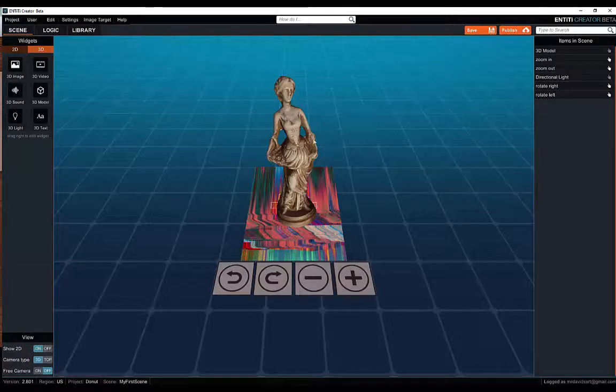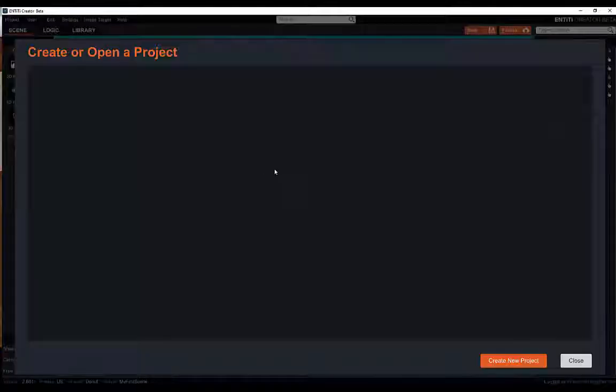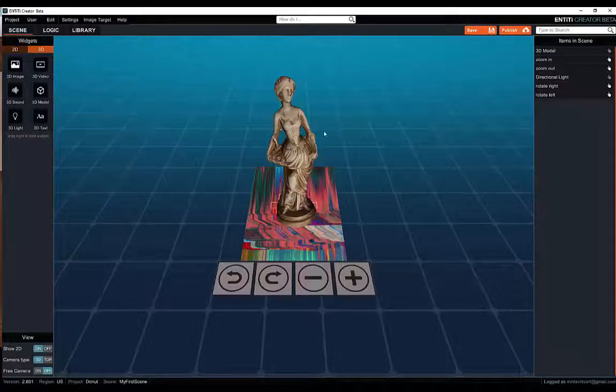So let's switch over to my phone now with the actual app, and we'll search for this object. So we named it, if I click on save quickly, our project, let's see, what was our project named? Oh yeah, at the time I called it donut, so I'm going to have to search for donut, even though this is not a donut. So I'll probably have to fix that, but I'm going to be searching for donut to try and find this object within the phone.